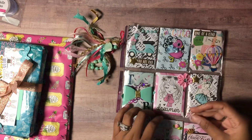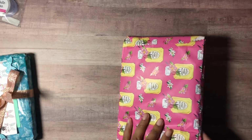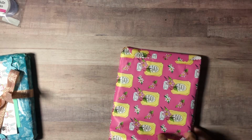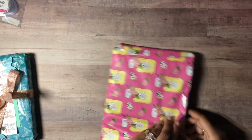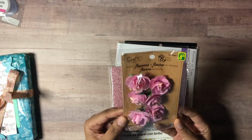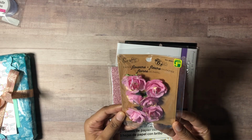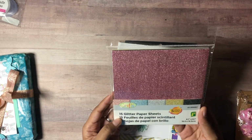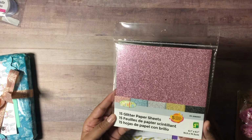I did not know you were sending me this. Go into this one. I wish I could save it. So pretty. I did get a picture of it though. So look at these pretty flowers, you guys, with the goat on them. Oh, I love these. These are so pretty. Your craft stores are amazing. Oh, and the glitter. These are 15 sheet glitter sheets. And I love the color.